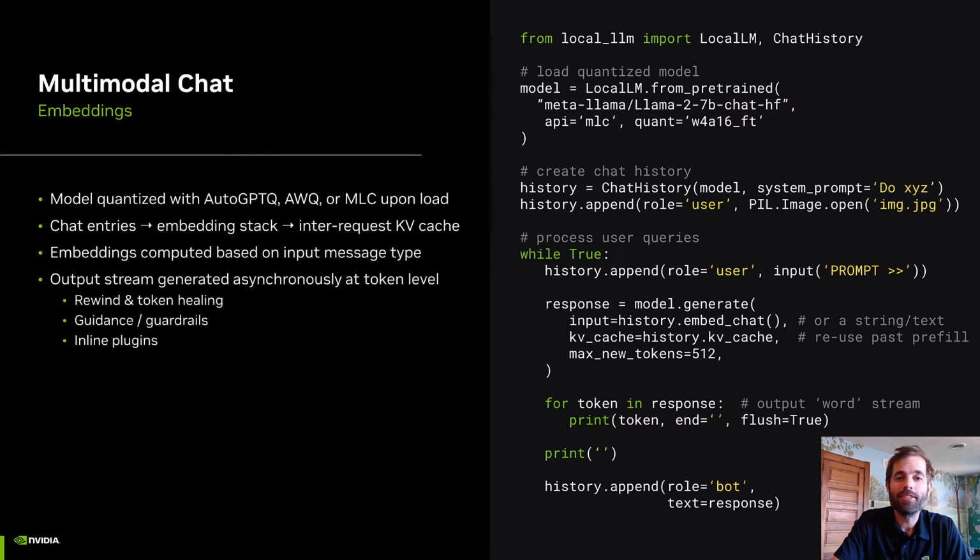Now, if you want to do your own chat management dialogue, you can totally do that. You can just pass in strings of text to the model generation function. What you should be aware of is that the chat histories work best when you keep a cohesive stack going, because then you don't have to go back and constantly regenerate every single token in the chat.